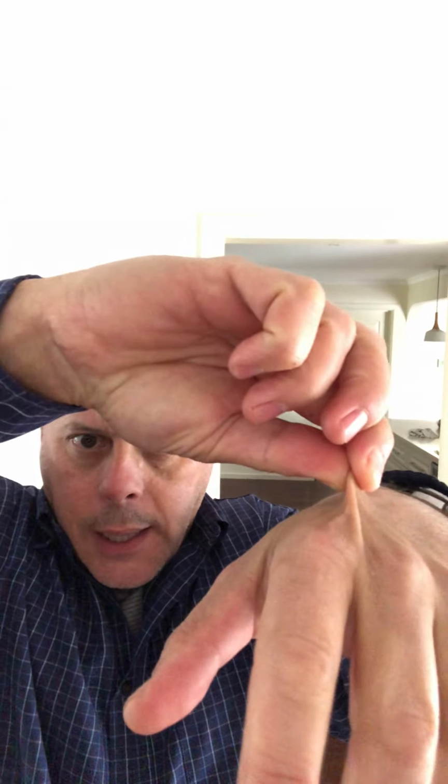A good way to test hydration is to do what we call a skin tenting test. So you take the skin, if you look at the skin on my hand, and I pull it up like that and let it go, it should go straight back down. If you or your cat have become dehydrated and you pull that skin up and you tent it like that, as you let it down, it either goes down very, very slowly or not at all. And that gives you an idea of just how dehydrated you are.